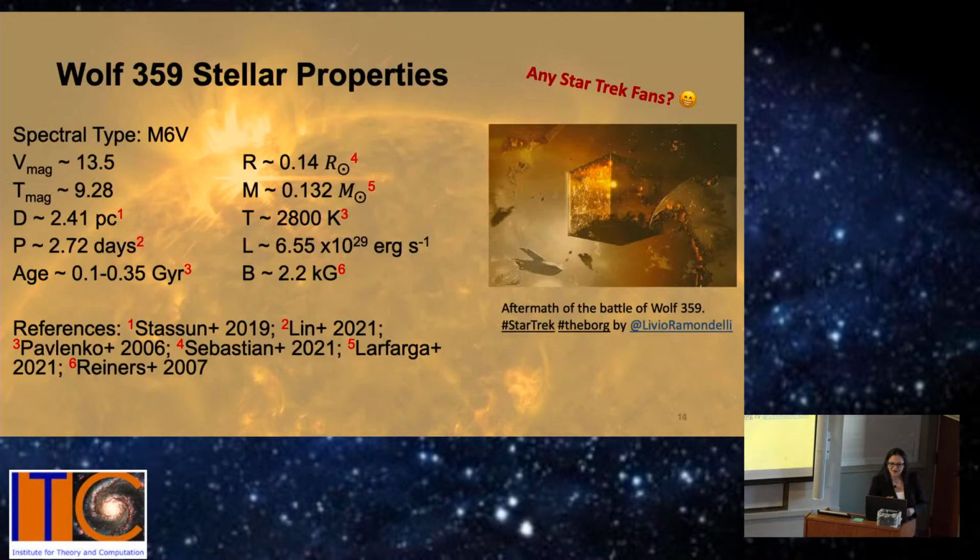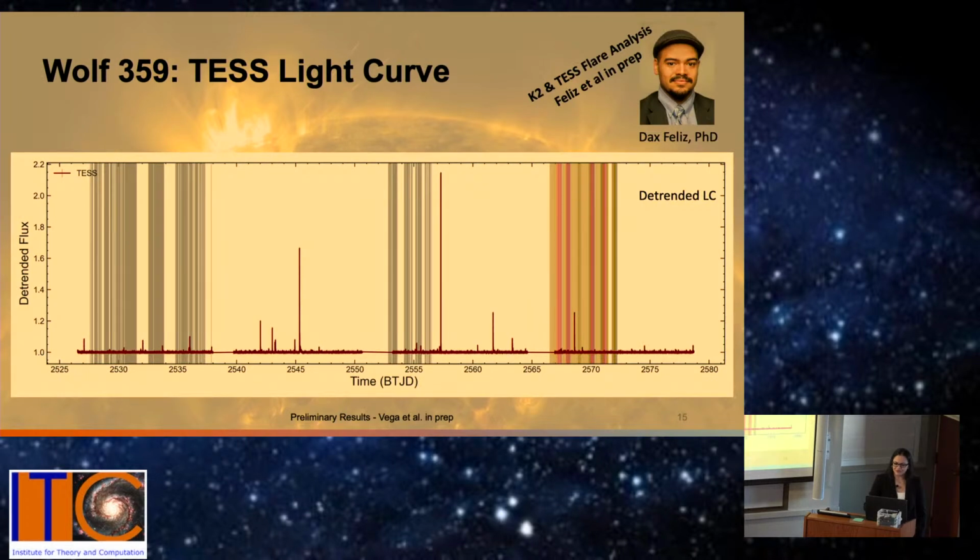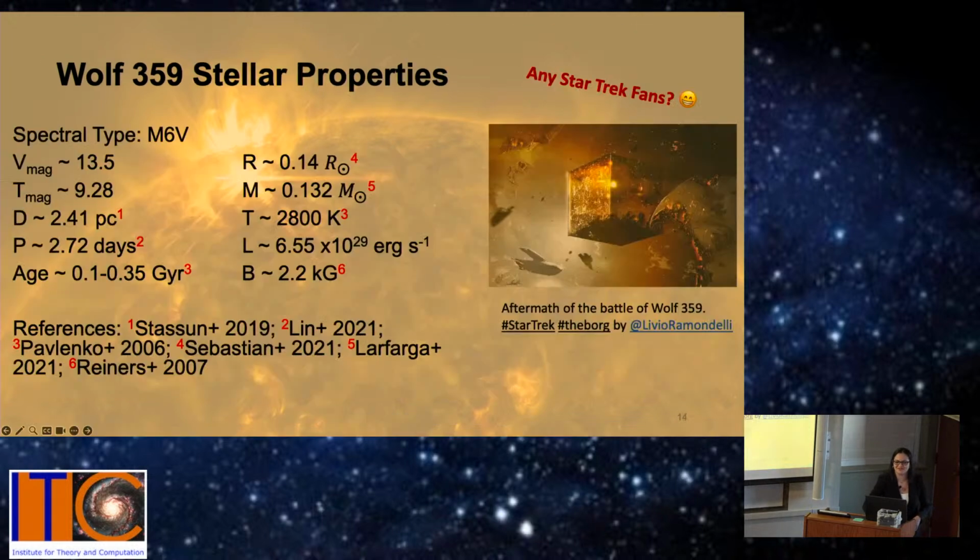Next, I want to talk about Wolf 359, which is also an active M-dwarf star, with a period of about 2.72 days and a distance of 2.41 parsecs. And it's a very popular star for us because we like it so much.